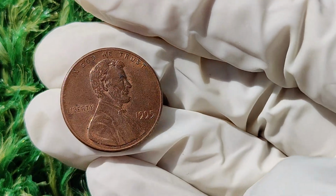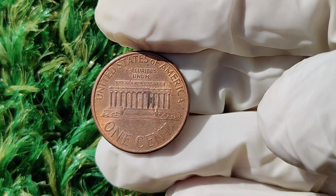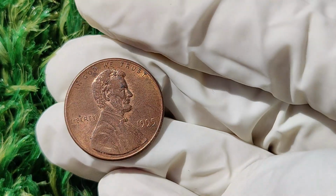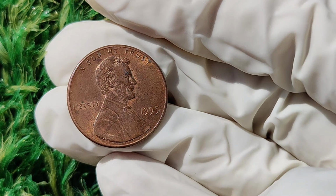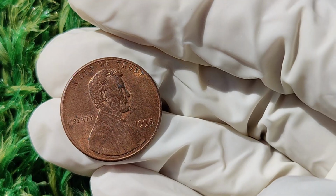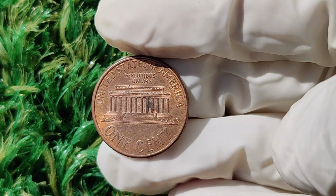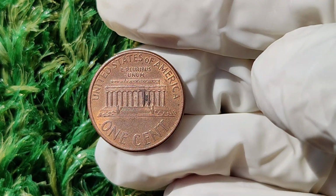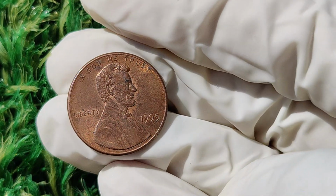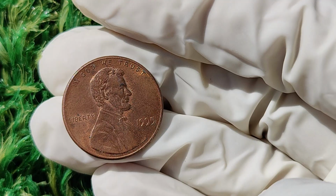Now, let's talk about how much these coins are worth in the current market. While a regular 1995 penny is only worth its face value, a 1995 double die obverse penny can be worth a fortune. Here are some recent auction prices for high-grade examples. MS65 grade can sell for around $50 to $100. MS67 grade often sells for $500 to $1,500. MS69 grade, extremely rare, can reach prices of $10,000 or more. Highest recorded sale: a pristine, high-grade example of the 1995 double die penny sold for an astonishing $33,000 at auction, making it one of the most valuable modern pennies ever.